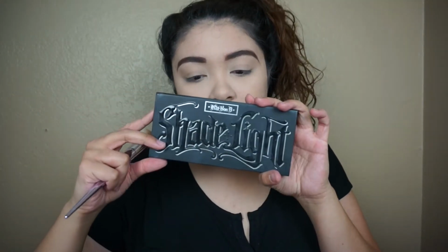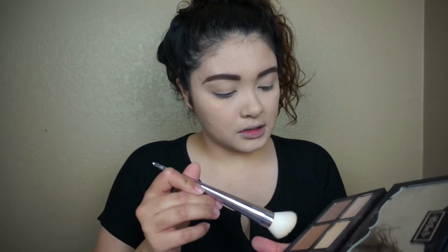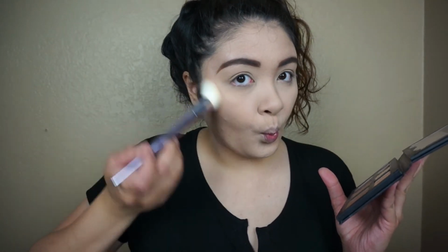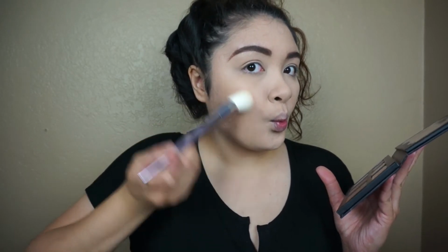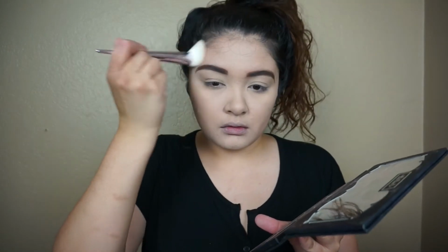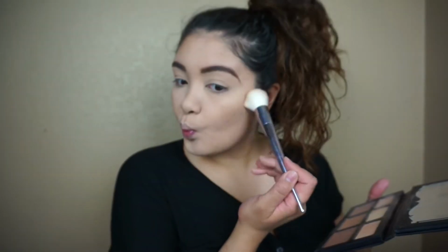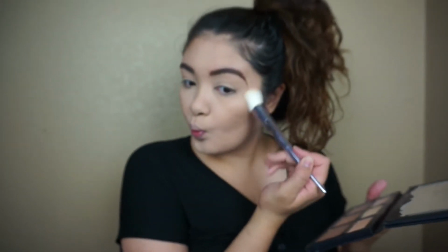I'm gonna take the Kat Von D Shade and Light palette and I'm just gonna bronze. I usually mix these two colors and I'm just taking a Wet n Wild brush. Okay, so now I'm just gonna take that Airspun powder again, and I'm just gonna cut out that bottom of the contour. And then I'm gonna dust it off after I'm done with the eyes.